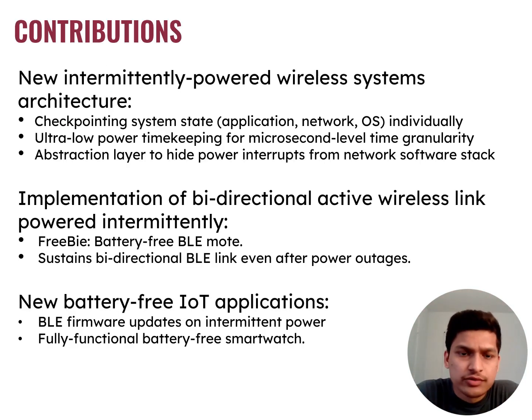Now I'll talk about the contributions of this paper. In addressing these challenges, the study introduces three principal contributions. Firstly, the paper presents an innovative architecture for intermittently powered wireless systems. This architecture meticulously checkpoints the system state for application, network, and operating system processes, ensuring robustness against power interruptions. By employing ultra-low power timekeeping with microsecond-level granularity, they achieve precise time management. Additionally, the architecture incorporates an abstraction layer, shielding the network software stack from power disruptions, thus ensuring seamless operation.